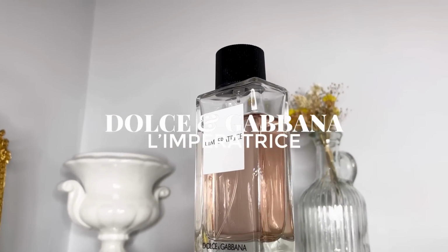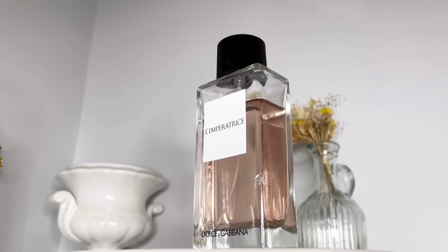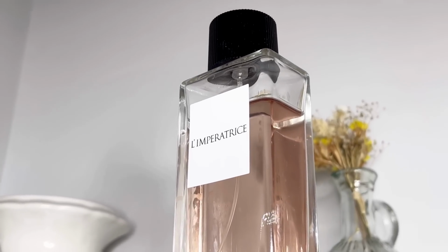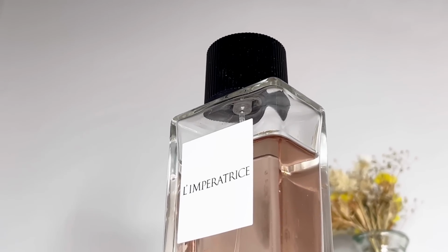I used to be one of the haters of the fragrance. I rediscovered it on a very bad, not great memory, because last year I lost one of my friends and L'Impératrice was her signature scent. Back in the day, I remember we used to have little battles, and she was only swearing by this fragrance. I re-smelled the fragrance and now I'm wearing it a lot.